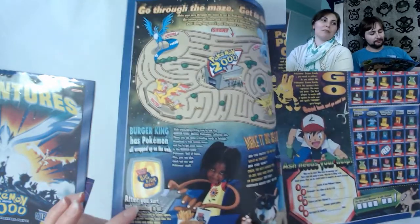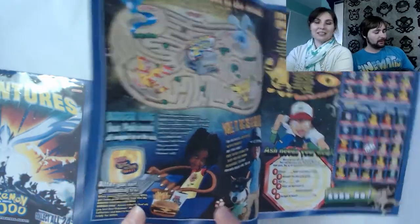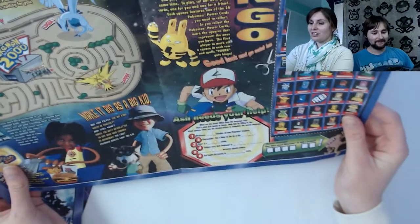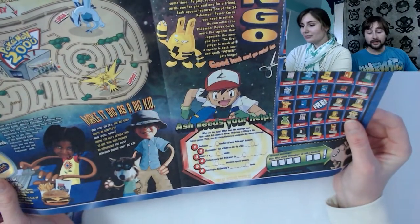Look at this. Would people even recognize this as a computer anymore? Yeah, probably not. Ash needs your help. Did I fill that out today on that one? No, you didn't.